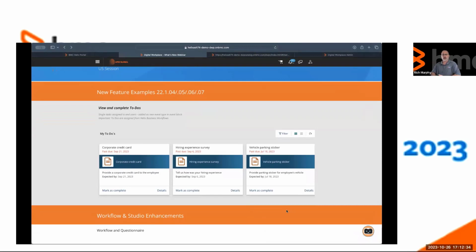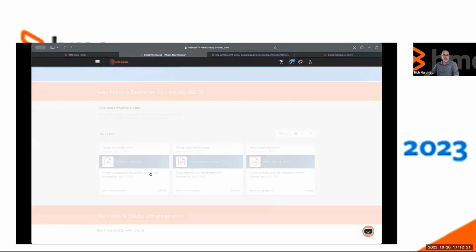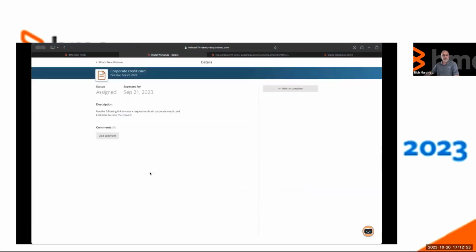Using the Studio, I've added a new activity component, and I filtered it on to-dos. To-dos are tasks that are assigned directly to the end user. The end user can then view those tasks, work on them, and complete them. We can open up a task that's assigned to me and add comments to it. I can see what I have to do as far as the task. I can add pictures, put attachments on here, leave my comments, and then mark it as complete.